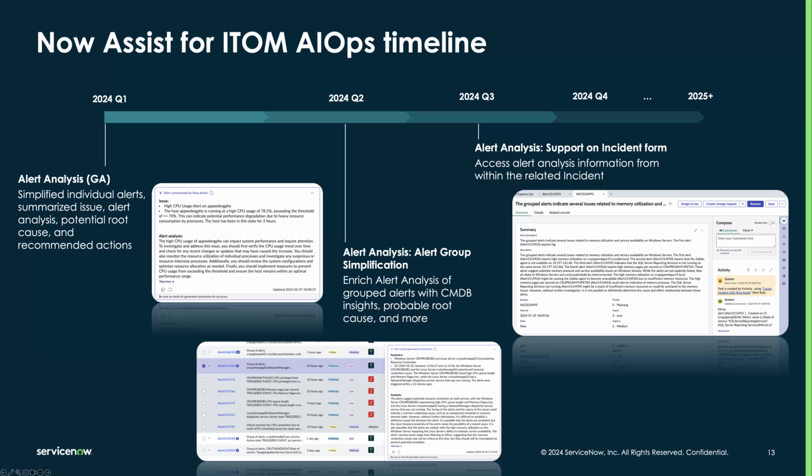And in Q2 of our release schedule, so back in June, we then released the enhancement for alert group simplification. So then we were able to provide even further analysis, taking into account all the individual alerts within an alert group, making it easier for you to understand the impact of an alert group without manually having to analyze each and every single one of those alerts that have been grouped, whether it's 2 alerts, 3 alerts, maybe even like 10 alerts. That could be a lot for you to do and drive up the mean time to resolution, which is not ideal.